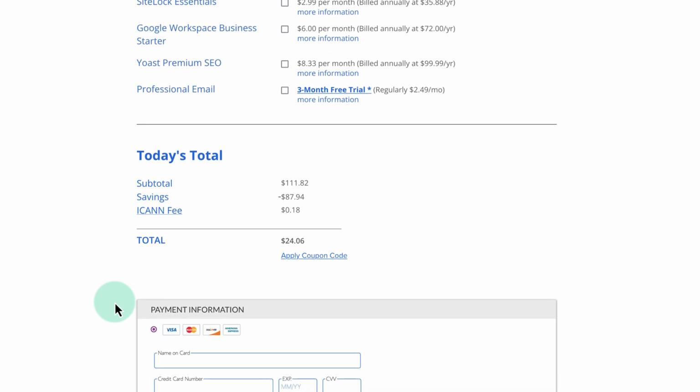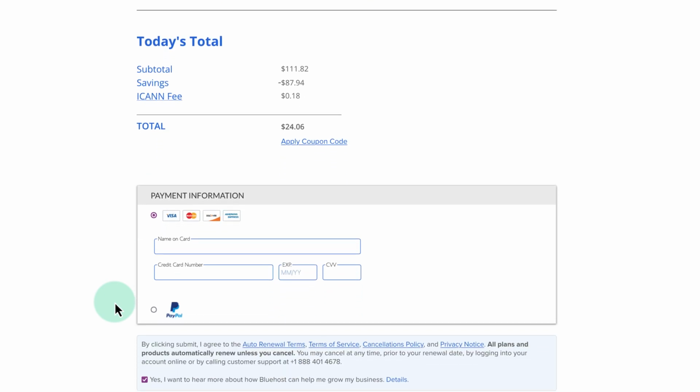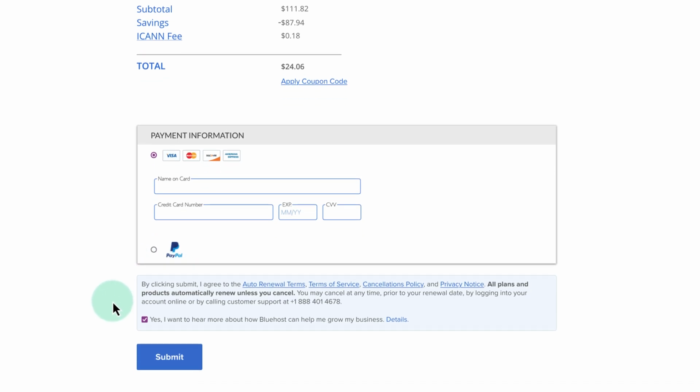Then under this, we just need to enter our payment information, or we can choose PayPal. And then finally, we can click Submit at the bottom. And when we do this, we'll either be brought to a payment processing screen or redirected to PayPal to log in and pay for our order.